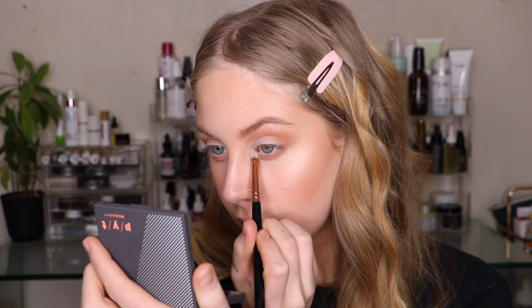So now if I do an inner corner highlight or a brow bone highlight, I usually use this Han Cosmetics Celebrate eyeshadow. This is new to me. They sent this over for me to try out. I have a few of their other eyeshadows, and this one's really gorgeous. I think you could use this as a highlight on your face as well. I don't know if you can see that. But I'm just going to take this and put it, like I said, on the inner corners and my brow bone.